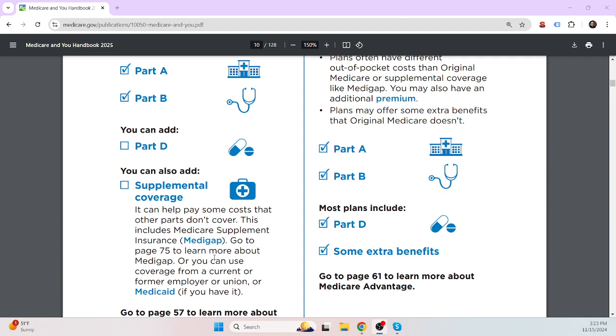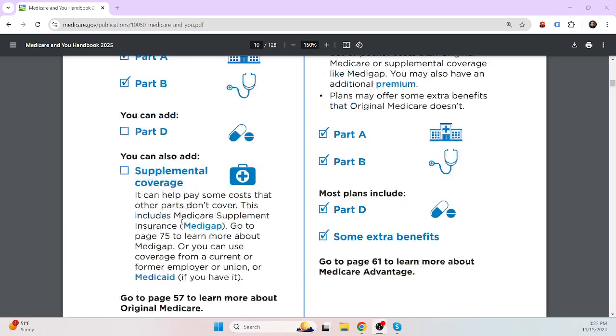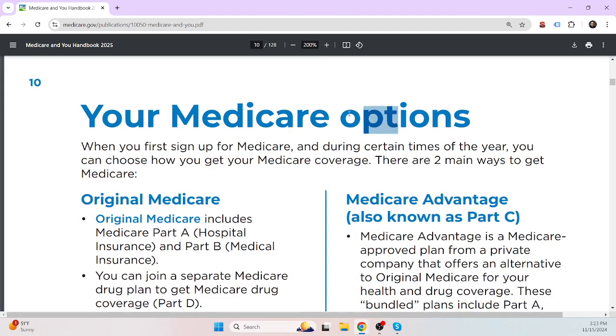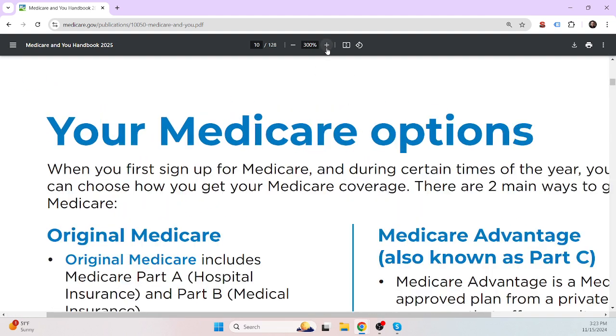This includes Medicare supplement insurance, and then it gives you, again, a link to look at that information in this book. The other side of Medicare, so to speak, or the other way to receive your Medicare benefits, is what's known as Medicare Advantage plans. Let's look at that really quick here together.